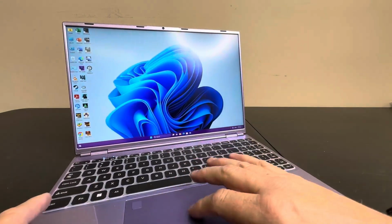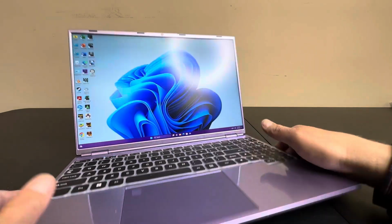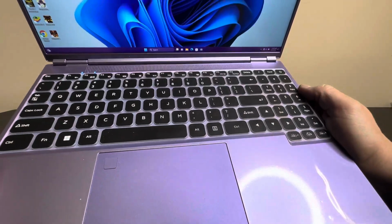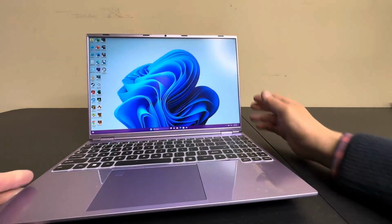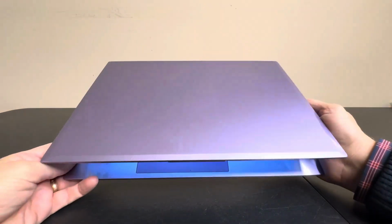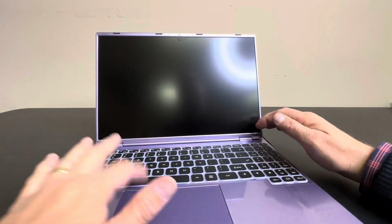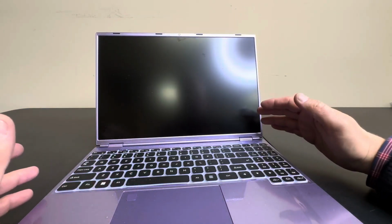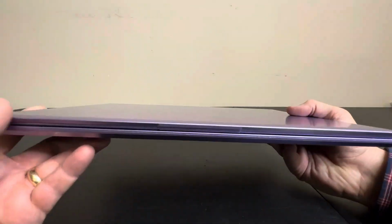Great speed, great look. Nice big trackpad. You can see the mouse moving around nicely. And yeah, I'm just very impressed with this thing overall for the value and for the money. I'm very impressed. I would definitely suggest purchasing it, especially for anyone who is new into business or a student or anything. This thing has plenty of the power, the looks, and the size that will make anyone happy.